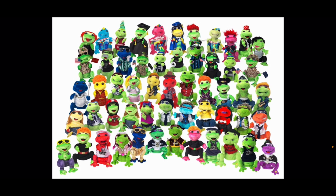Now, something that he stated, which is the only reason why I'm making this, he stated that all of the frogs in this really big picture here were all supposedly released. They should have been sent to all the different stores that they were supposed to go to be put on the shelves. And when looking at all of these, this confirms a few things.